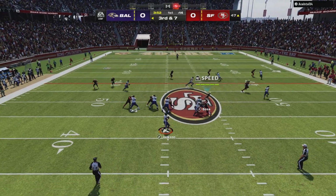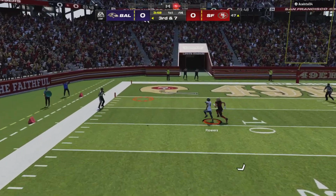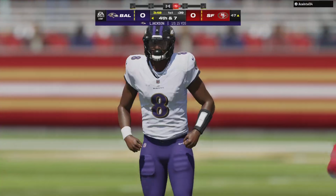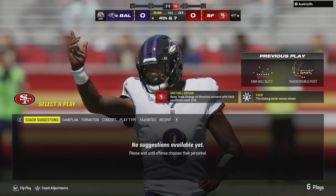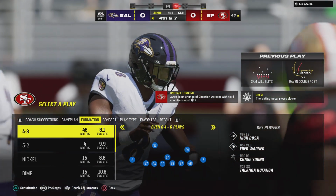From the gun on 3rd down, Jackson. Looking deep here for Flowers. And unable to connect, incomplete. Give them credit, they took their shot, but it's going to bring up 4th down.